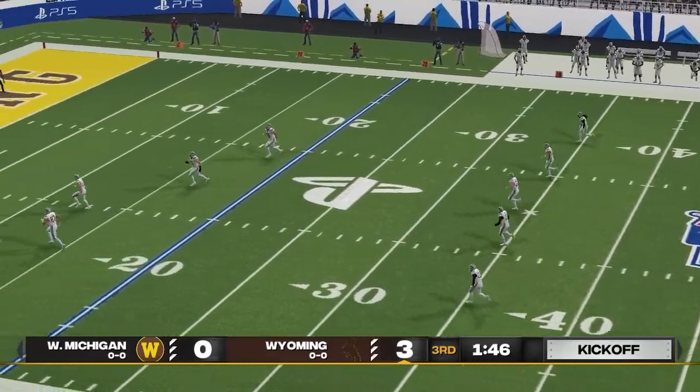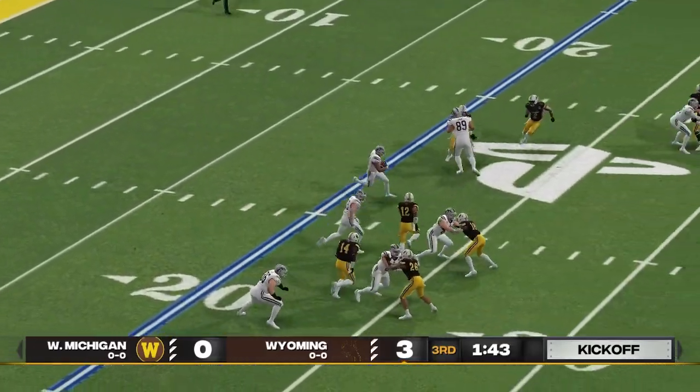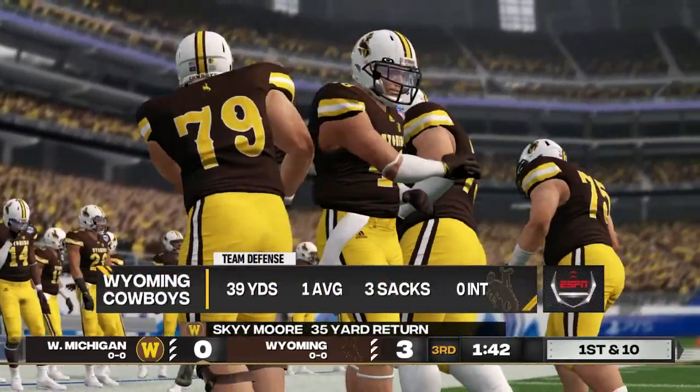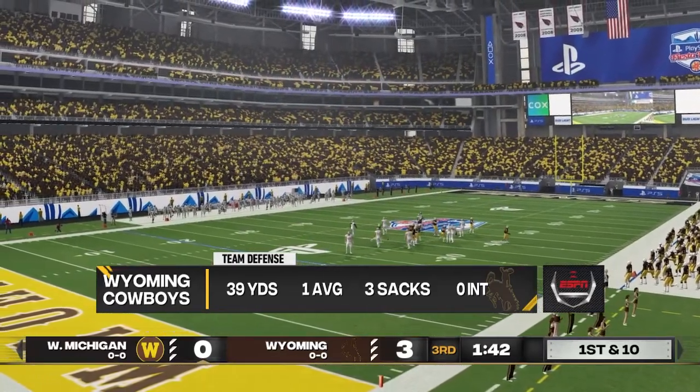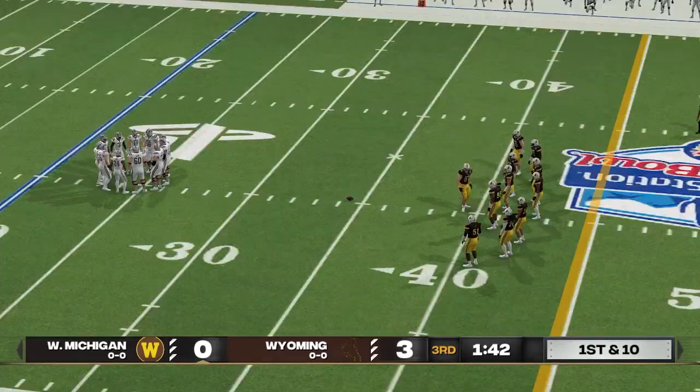Kicks it off, and he got all of that one. He's to the 20. At the 30. Brought down at the 34. The Cowboys continue to get it done on the defensive side of the football, Kirk. Yeah, they've done a good job of building this lead and almost determined here to protect it. Let's see if they can hold on here for the rest of the way.